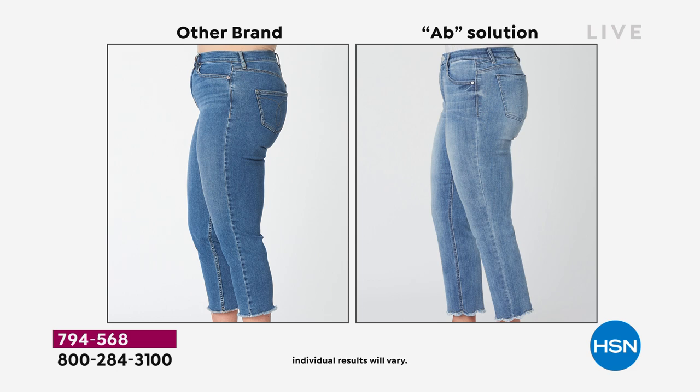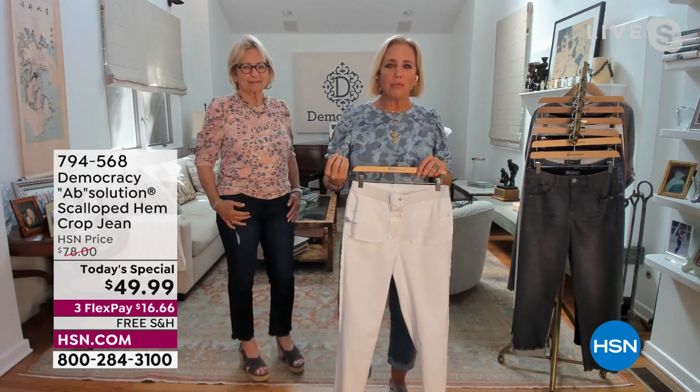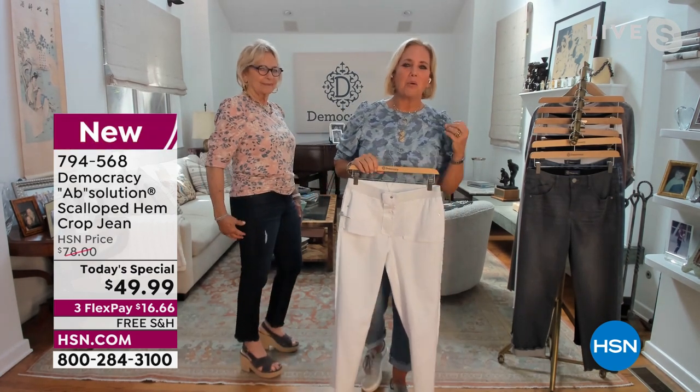Holy cow, Karen. It's the benefit of the Absolution Fit technology, but it's also the benefit of our style line technology, the way in which we utilize the style lines to all work together to give you such a flattering profile and such a flattering back view.